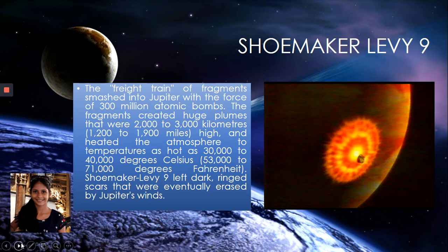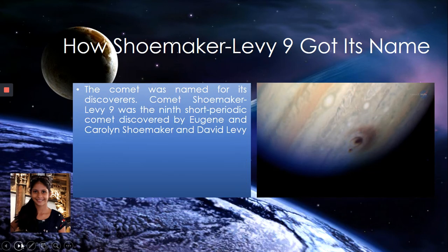Now, how did Shoemaker-Levy 9 get its name? The comet was named for its discoverers. Comet Shoemaker-Levy 9 was the ninth short periodic comet discovered by Eugene and Carolyn Shoemaker and David Levy.